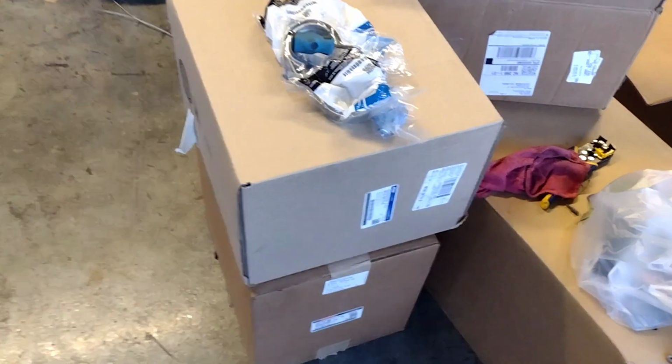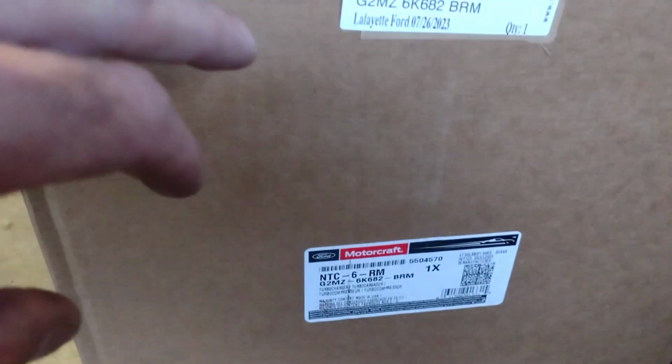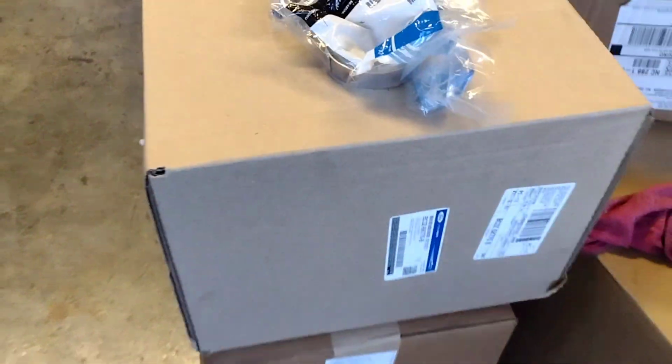Right here in the shop, I got another DPF. There's a turbo right there. What is this down here? That's a turbo. That one's a charge air cooler. I'm sorry. Turbo down here, charge air cooler here.